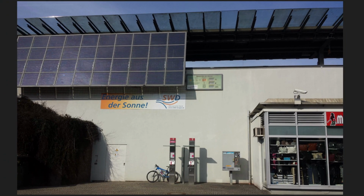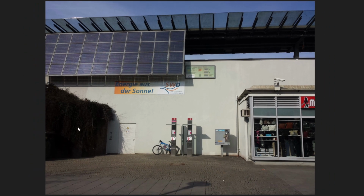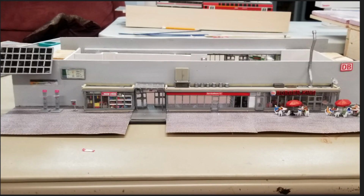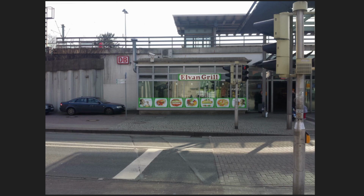There's those two towers, the T-Mobile phone and the cigarette machine. So if I were to go back a picture, you can see I have recreated that 100%, towers and other things coming as close as I can. So there's the Elven Grill. There's the real life sign.